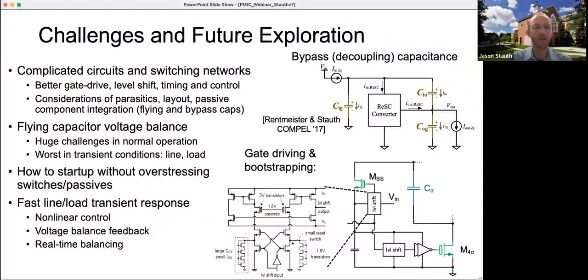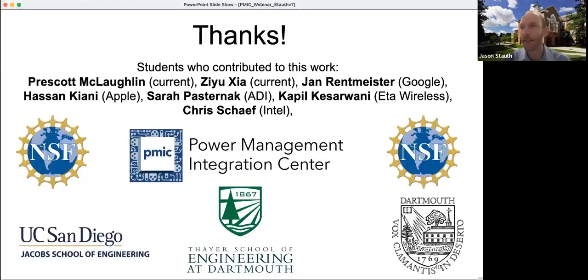And going into the future, there's a lot of work that needs to be done. My perspective here is that topologies are interesting, but we have a basis set of topologies, and we know there are good and bad things about all of them. I think the more interesting domains of research and work going forward is to realize these topologies. And that has to do more with these control concepts, balancing, startup. How do we design complicated level shifting strategies? How do we do this all at low cost? How do we do bootstrapping? And aspects like bypass capacitance come really big into the picture with these hybrid resonant topologies. So I'm going to go ahead and leave it there.